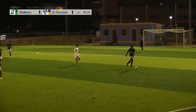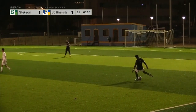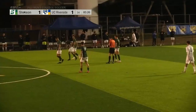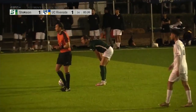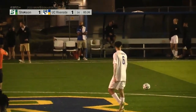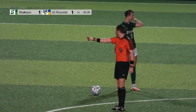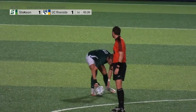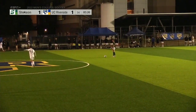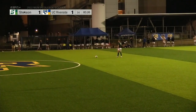Stetson will play this back. Whistle on the field. That shot a moment ago from UC Riverside was from Brendan Clark, and the yellow card has been issued to Mark Cristino of UC Riverside. So clock has stopped here. Yellow card issued to UCR's number 36, Mark Cristino.